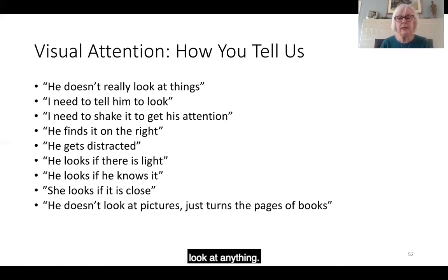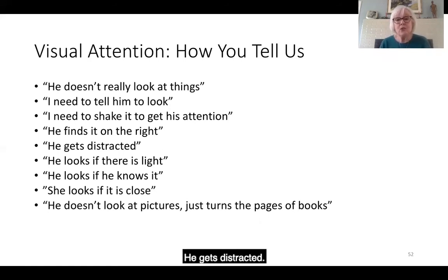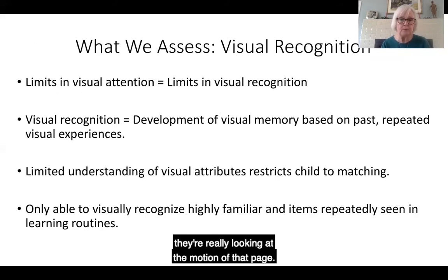So you might tell us, well, he doesn't really look at anything. I have to tell him to look. I have to shake it to get his attention. You see the crossover with motion with that question. He finds it on the right. So now you see a crossover with visual fields. He gets distracted. Well, he looks if there's light. He looks if he knows it. So that tells me that visual recognition is probably supporting the visual attention. She'll look if it's close. He doesn't look at pictures, he just turns the pages of the book. That's something we commonly hear. So if they're turning the pages of the book and they're not looking at the pictures on the page, they're really looking at the motion of that page.